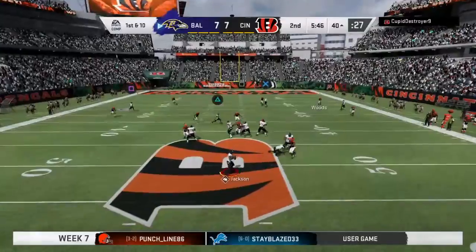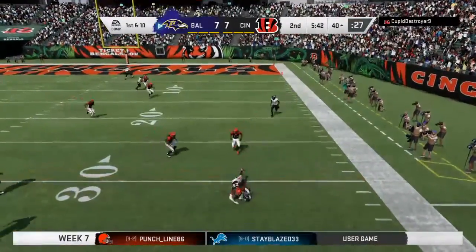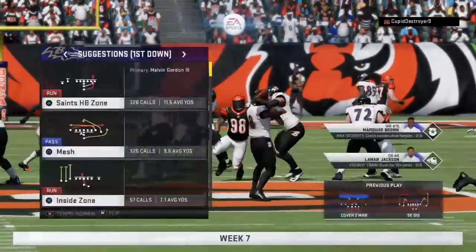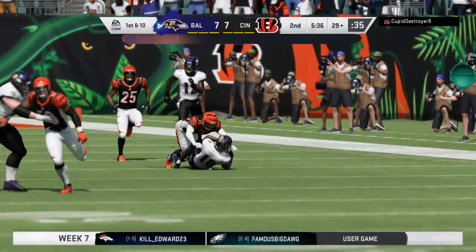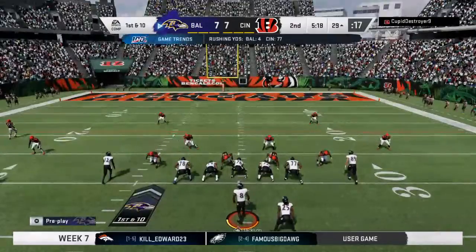After the interception, here's Jackson. Open man, Taylor Gabriel. And he's taken down inside the 30. It's a pickup of 11 and a Baltimore first down. That looked like a pretty good route combination there, because you've got to find a way to clear the guy running the drag, because when you do, you can just put the ball on him and then let him run.